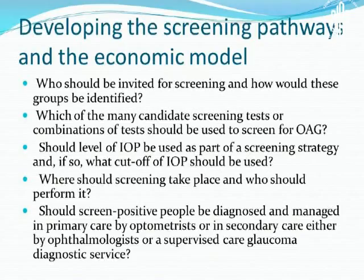So, how will you have an economic model? First, we have to decide who are the patients invited for the screening and how this group should be identified, whether high risk or we are going to screen the whole population. Which of many candidate screening tests or combinations of tests should be used for the screening, open angle glaucoma or closed angle, whatever the study we are going to conduct.